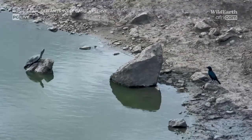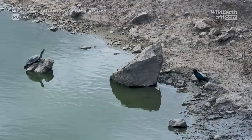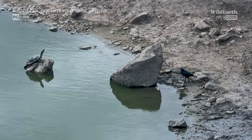Sounds like a Cape scrub robin, not a Cape scrub robin. I'm thinking now down of the Eastern Cape. A white-browed scrub robin, I think, is calling. That beep, beep, beep, beep, beep.